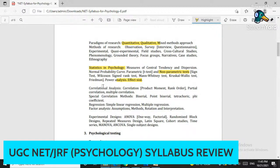Now we will move to correlational analysis. What is correlation? How can we solve the questions related to it? It is mentioned in brackets: product moment, rank order. So we will have to clear all the concepts about product moment and rank order. Partial correlation and multiple correlation are also included. Another is special correlation. What are the methods?